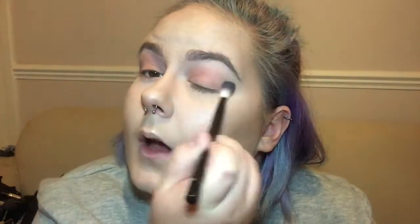And then I'm going to use this NYX brush, number 16, and it's a blending brush. And again, my memory is full, but basically you're just going to blend this all out in circular motions. And as you'll see, it makes it a lot more blended on the eyelid. Just like that. So that's always step number one, to use a transition shade.